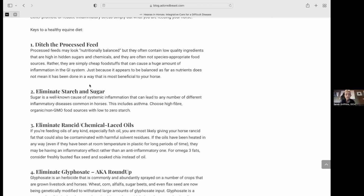So it's really important that if you have a horse with any sort of metabolic issue or inflammatory issue, that you are eliminating this from their diet completely, because it will not help the horse recover. It's just a daily input of something that is working against them. So it's really important to look at that.